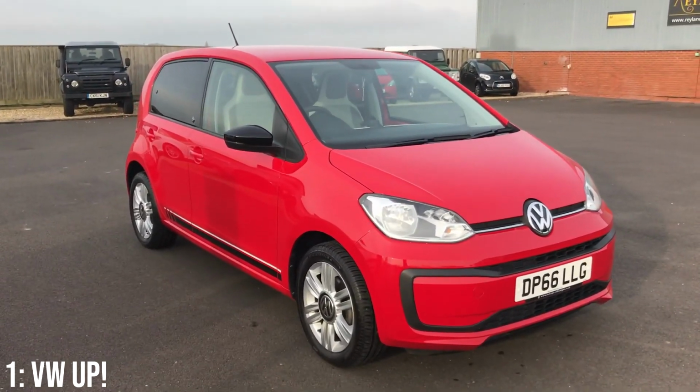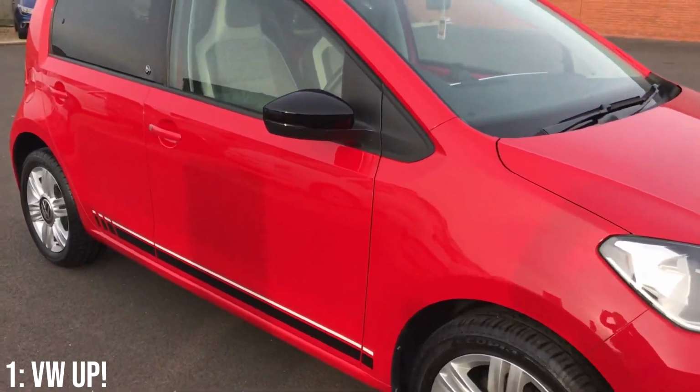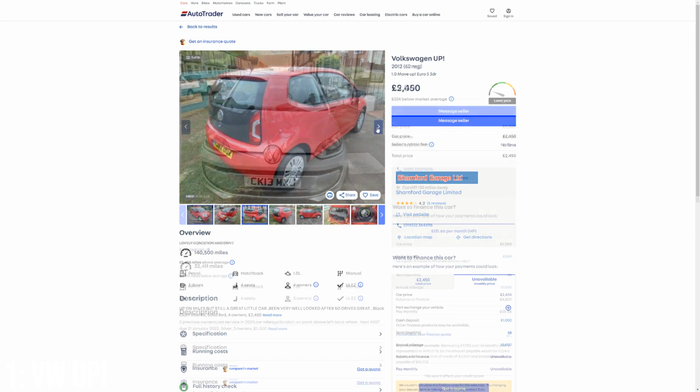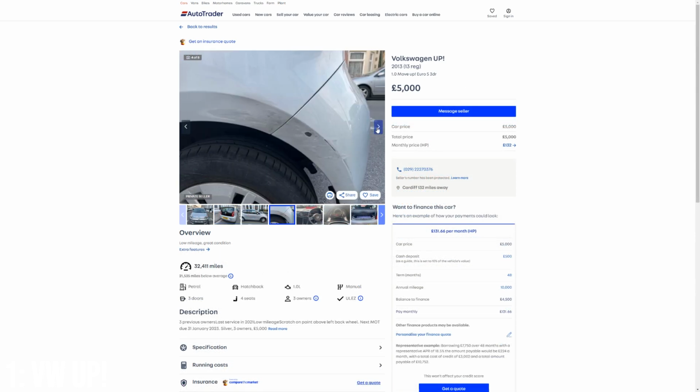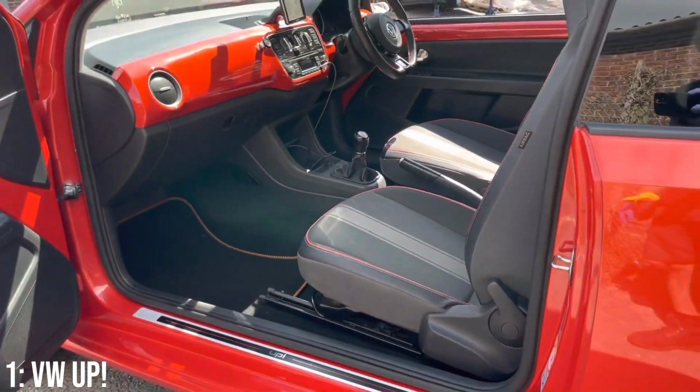It is a simpler, smaller version of the Polo, is the best way I can describe it. What the Polo is to the Golf, the Up is to the Polo. These start at around the £2,500 mark, and for 5k we'll be getting a 2013 model with 30,000 miles on it. Reliability is a similar story to the Polo too, so watch out for those pesky VW coil packs.